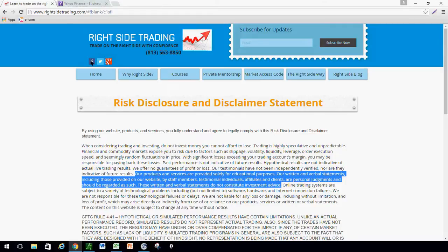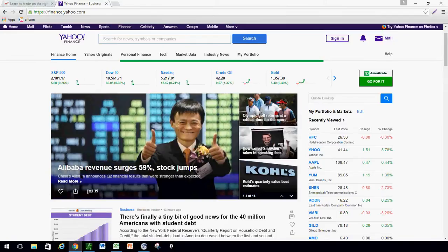All right, so today's stock that we want to talk about is Alibaba. Alibaba today gapped up on revenues. Alibaba revenue surges 59%. The stock jumps. Okay, so let's take a look at the charts.